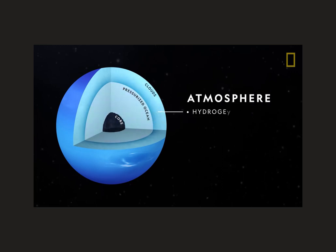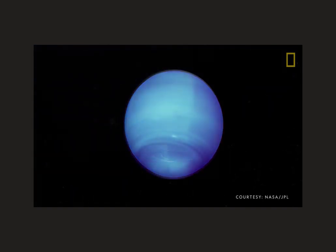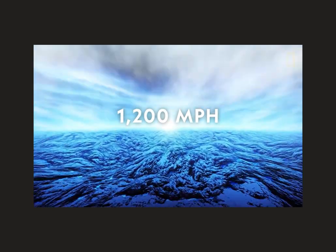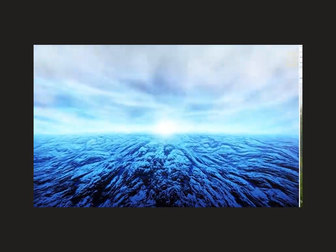These clouds, predominantly made of hydrogen and helium, include traces of methane, which give this ocean world its rich blue color. While the clouds create a cool, calm veneer from afar, up close, they are whipped around by the most severe weather in the solar system. Winds on the planet reach speeds of over 1,200 miles per hour, nearly five times faster than the strongest winds recorded on Earth. In fact, the winds are so powerful that they break the sound barrier.